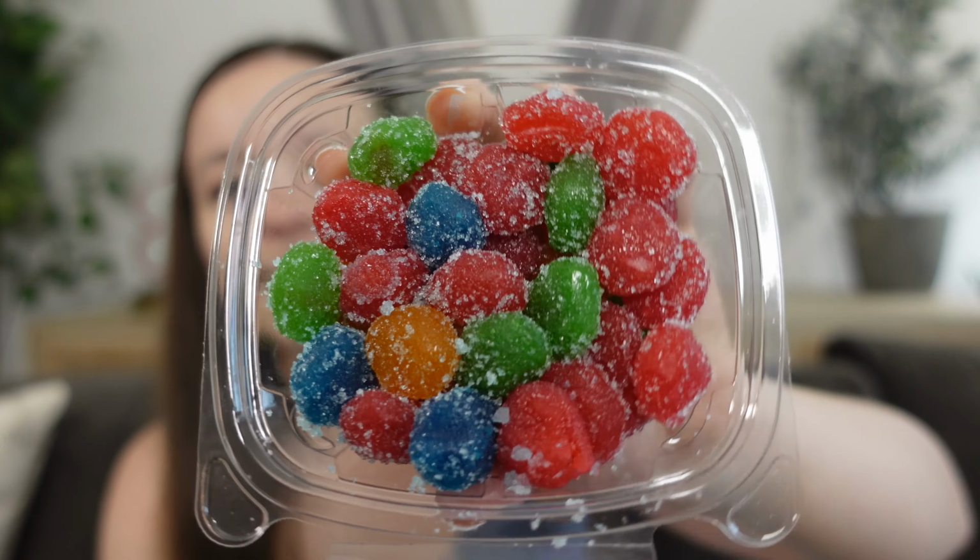I already know I like them, but we're just gonna taste test them on camera. All right. They just taste really good to me. I'll get a mega sour one from the bottom so that I'll have the same reaction as people that are not into sour things trying them.